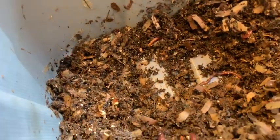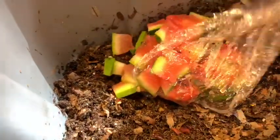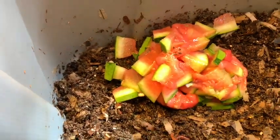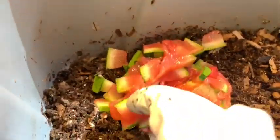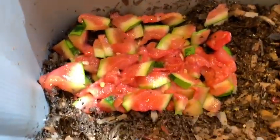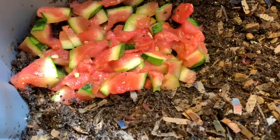And they are getting another wet feeding. More watermelon. More watermelon for these guys. This is 8 ounces. They're all going to get 8 ounces, but this is in very small pieces.